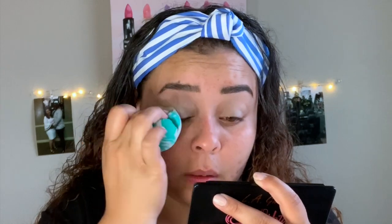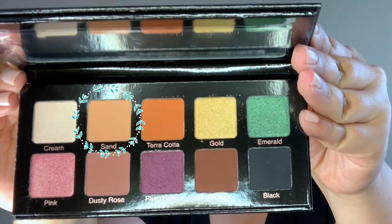Because if you didn't know, my eyelids are naturally very, very dark. So we're just gonna go ahead and blend that out. Okay, so now going in with the Violet Voss Violet. I'm going to go ahead and take the shade Sand and start buffing that into my crease. And I'm going to be using the Moda Blending Brush, or Crease Brush, I think it's called. Yeah, the Moda Crease Brush.